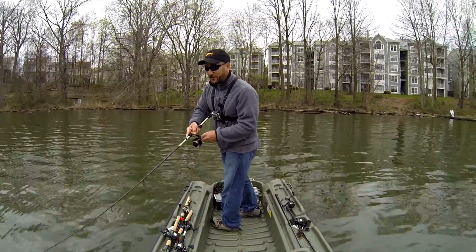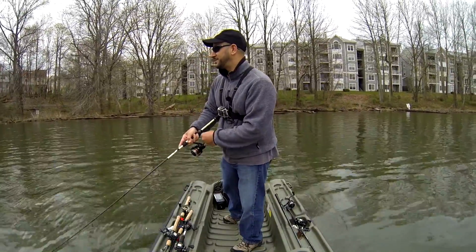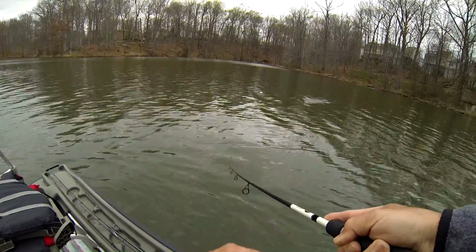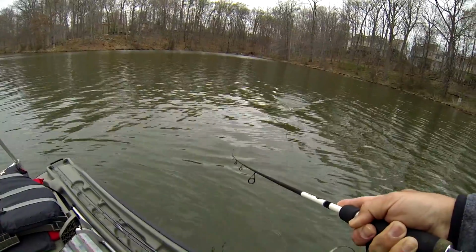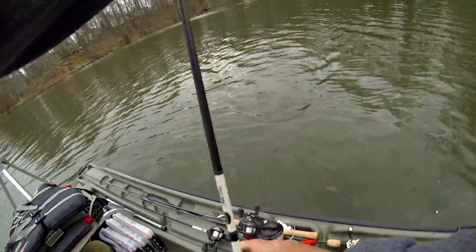That feels like a better fish on that little finesse crankbait. Yeah, man, it felt so much bigger. These drop shot rods fool you every time. What the heck we got dancing here? A little bit better than a dink.